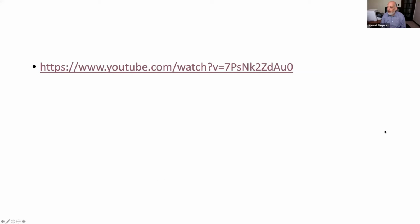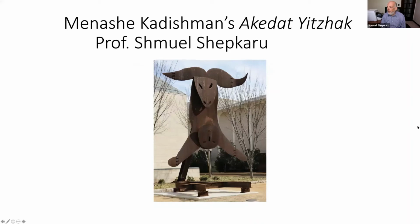Now, when we see an exhibit like this by a Jewish artist in Germany, we think of the Holocaust. But Kadishman dedicated this exhibit to all victims of violence around the world. Back to our Kadishman, when I bring students to the museum, we stand next to the sculpture, and the museum is a great resource for us.